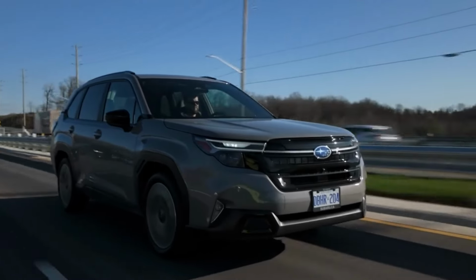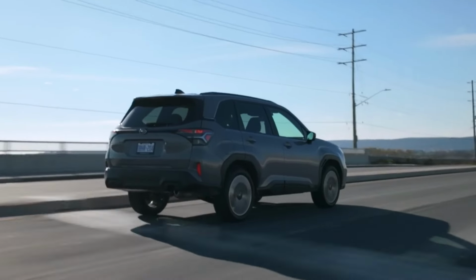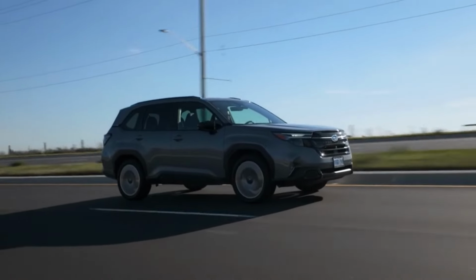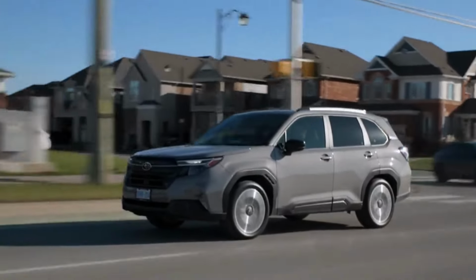Whether you're navigating through busy city streets or taking a scenic drive through the mountains, the Forester remains composed and comfortable. The ride quality is smooth, and road noise is kept to a minimum.